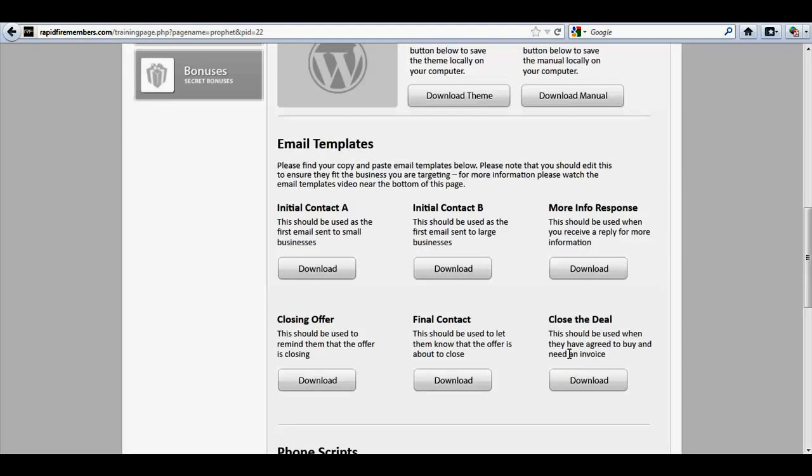I've sold my sites both ways. I find that picking up the phone has a better response. But I've also managed to sell sites via email as well. So if you are scared to pick the phone up, don't worry, you can use the email templates.